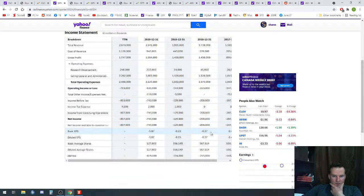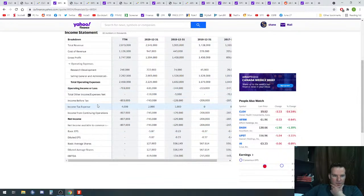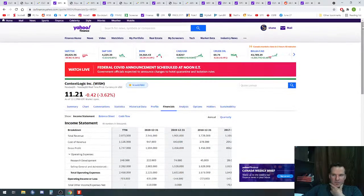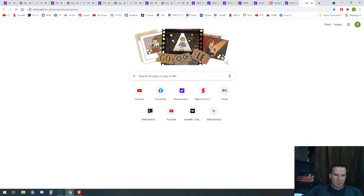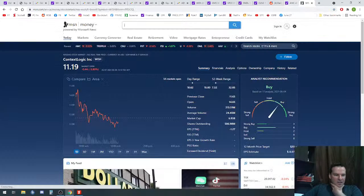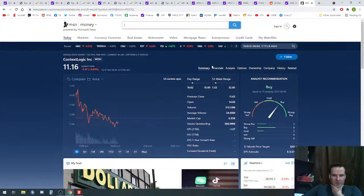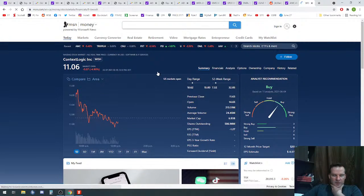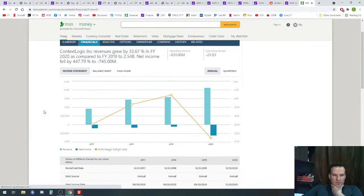So if we're looking at earnings per share, it took a huge dive in 2020, right? A lot of companies did because of COVID. So we got our income tax expenses. I'm actually going to pull up MSN Money. I find I can take a better look with MSN Money. We look at our financials. I like how they break it down, right? They really break it down well.